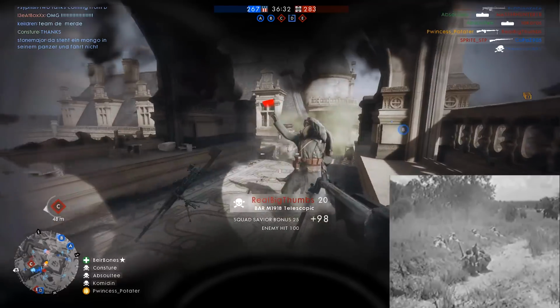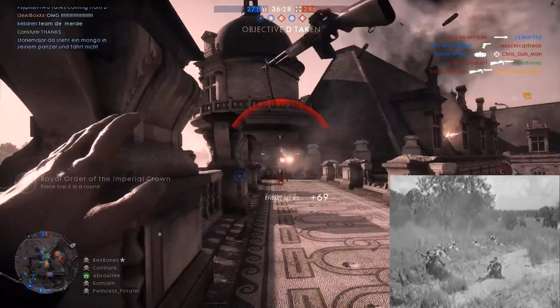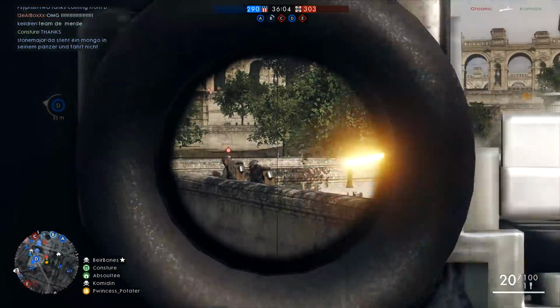Right now in Battlefield 1, the telescopic variant of the BAR is my favourite gun, sitting on 10 service stars at the minute, which is 1,000 kills. I absolutely love using it, but some players feel that support weapons don't have their own spot in Battlefield 1.